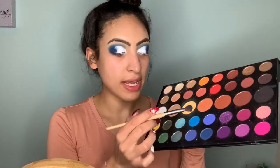All right, now I'm gonna go back in with the Norvina palette and I'm gonna use this white shade because it is so freaking white. And I'm gonna put that all over the area where I made the crease. Oh my gosh. It looks like there's snow, like a snow mountain on my eyes. All right, now I'm gonna go back in with this palette and I'm gonna blend this area up right here.